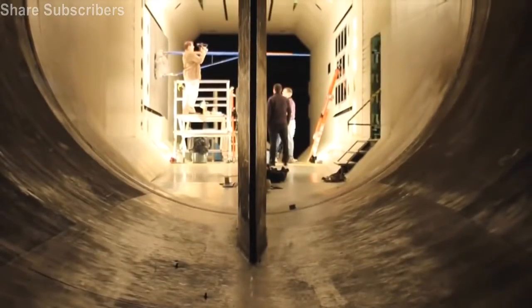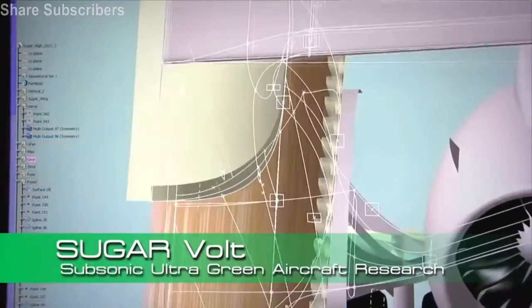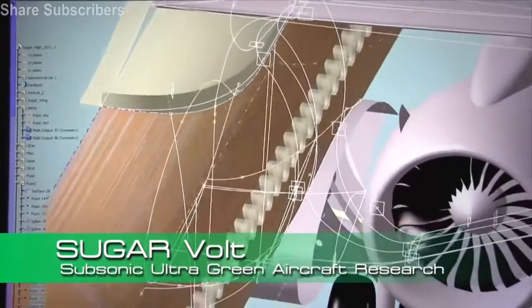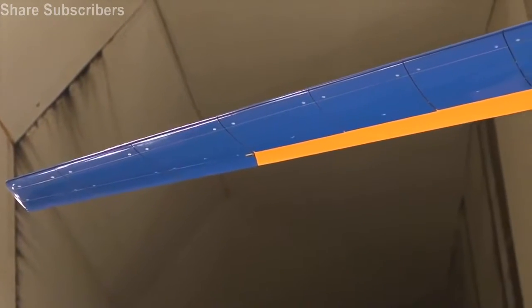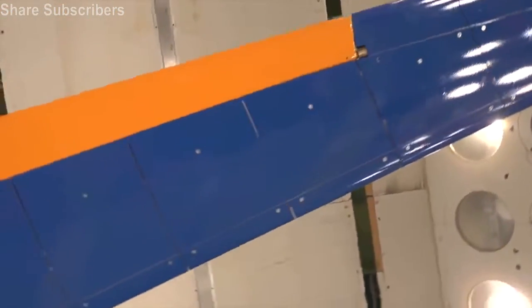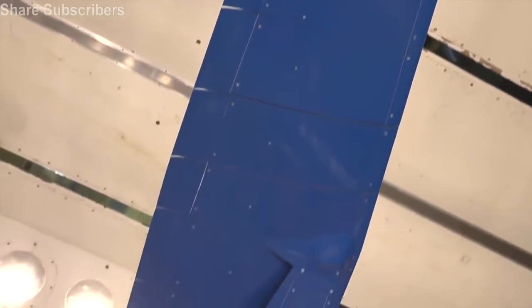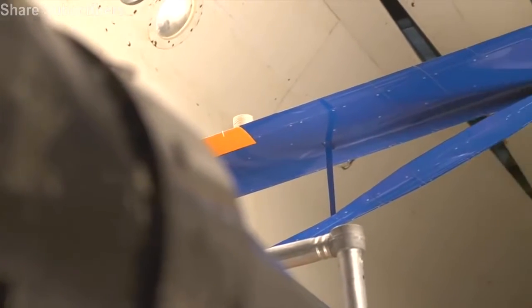Here, a team is looking over a new Boeing aircraft design called Sugar Volt. This unique design has several interesting changes, like the truss-braced wings that have the potential to reduce the drag of the wings by making them longer and thinner. Because thin, long wings have the tendency to flex more, designers have included a clever, efficient truss structure to support them. This design has the potential to reduce drag and weight, thereby making the craft more efficient to operate.